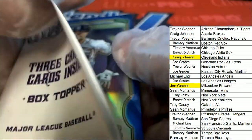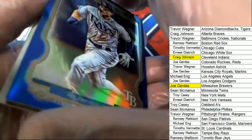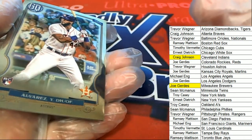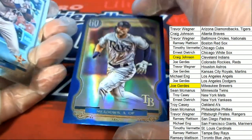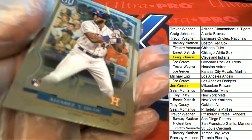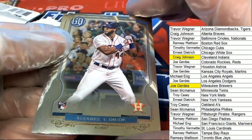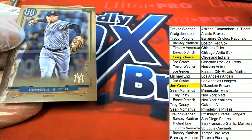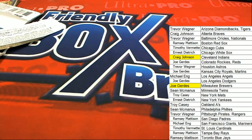Chrome time. It's Chrome time, and we start off with this Meadows for Ramsey, number 299. Oh, look at that Alvarez. Nice. So there you go, Ramsey. And what a cool rookie card to have here, Trey. The Chrome Alvarez. That's pretty cool stuff, coming out of Gypsy.